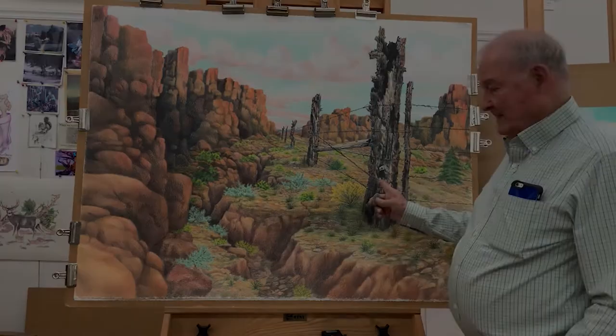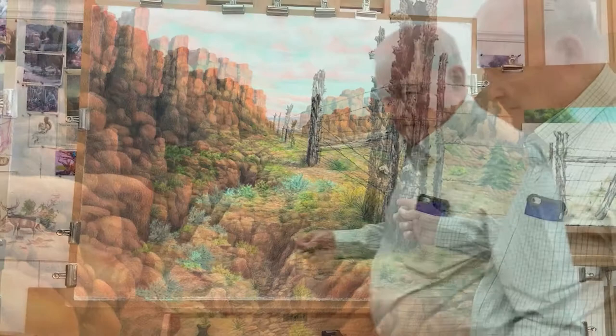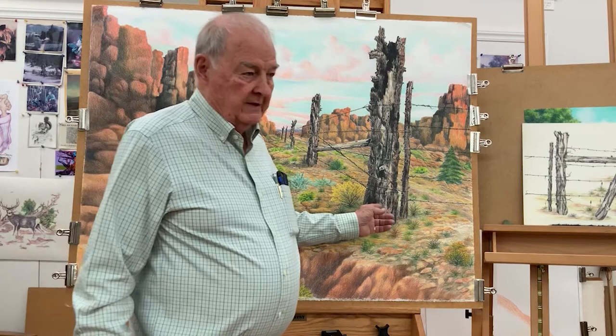Back in the 70s, my father and I built this chunk of fence, and this post is one that he and I planted. It was an old hitch post, and it took two of us to stand it up and put it in the hole. It was very heavy and cumbersome.